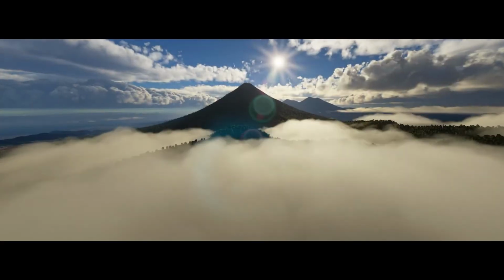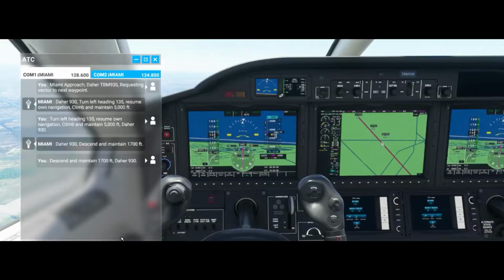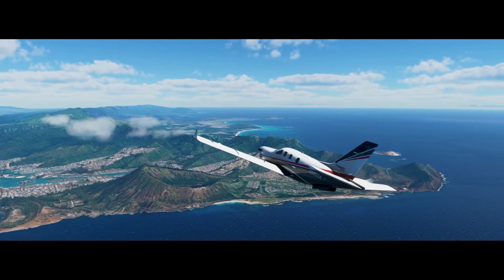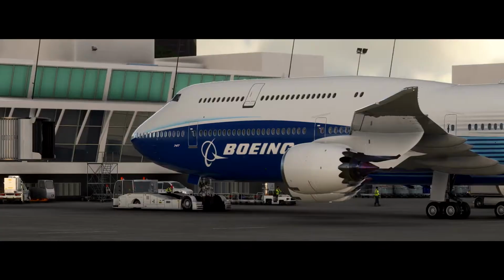Collaborating with Flight Simulator with the AI that we built, this is a very awesome experience. TTS stands for text to speech. It's basically to convert text to audio that people can understand and experience.